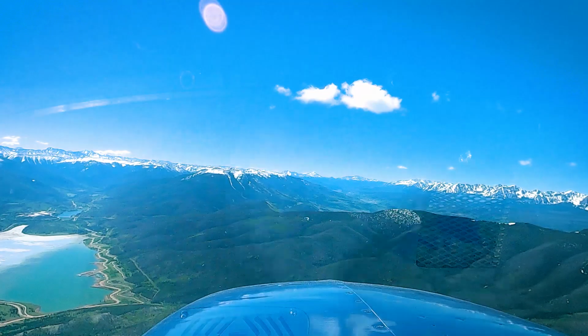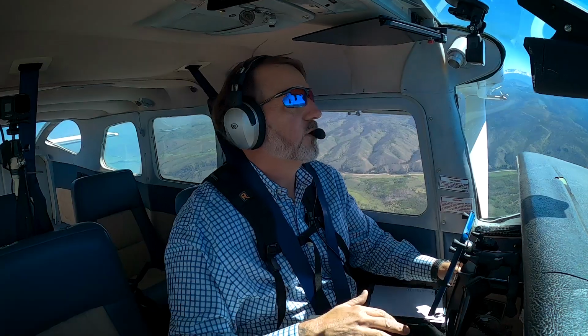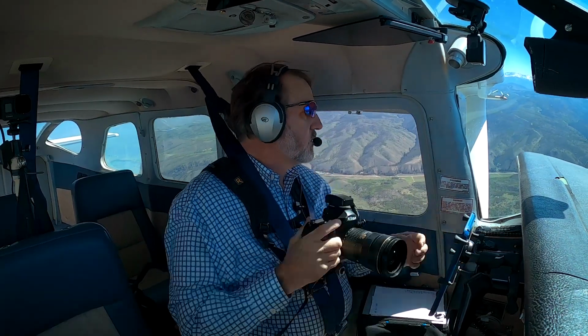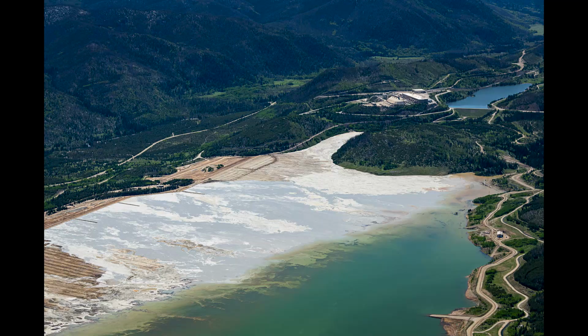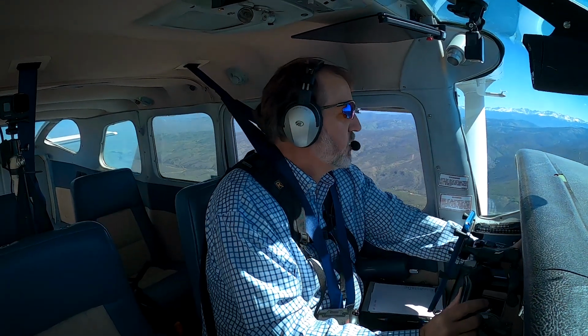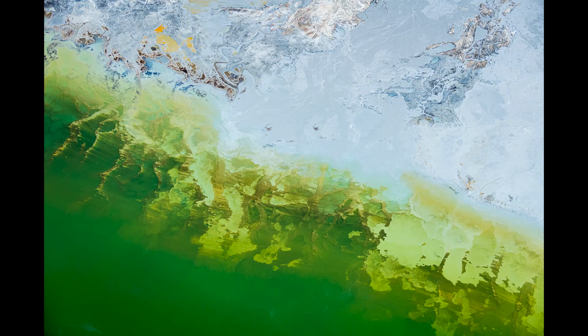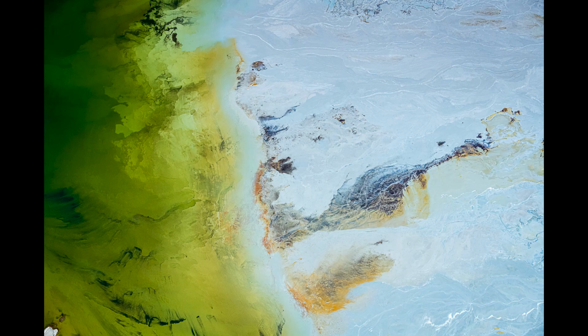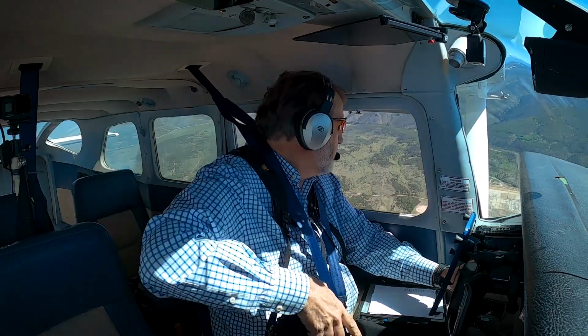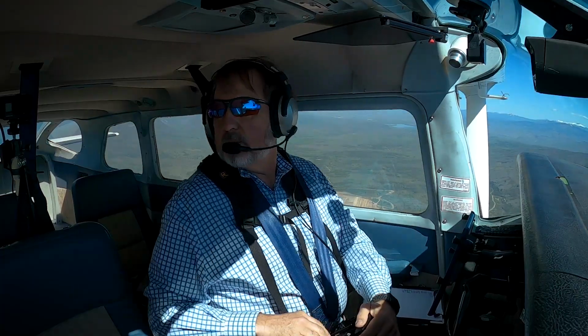I gotta watch out, there's a ridge line to my right, and if the wind is coming over, it'll give me a little downdraft. Cool patterns in the tailings down here. Try and fly right over it. And head over to our ridge line. I knew this was back here, but I've never really seen it.